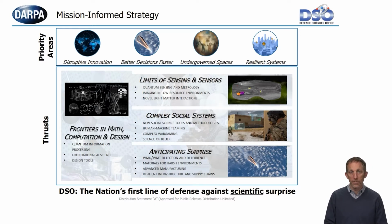I've outlined the 4 thrust areas that we have in science and technology within the Defense Sciences Office in this chart. And you see that there's a mapping from our investment areas to our mission areas. The limits of sensing and sensors: we look for new approaches in metrology and sensing that occur at a variety of scales and challenge some of our assumptions of what physics allows. Complex social systems is not just social science, but rather new techniques in science associated with human-machine teaming, as well as complex wargaming, meaning what are ways that we can build intuition in complex environments. I'll talk about anticipating surprise more, but this is a bin of investments where we seek to create surprise by anticipating where we need to be, where these investments need to be.